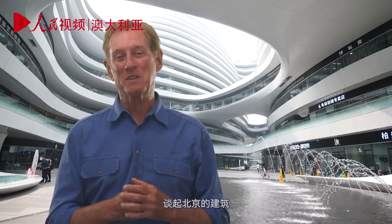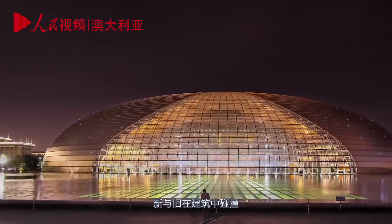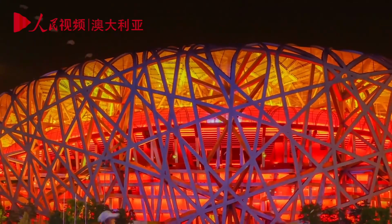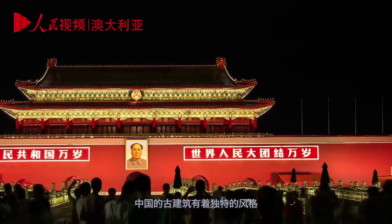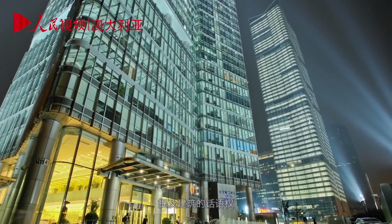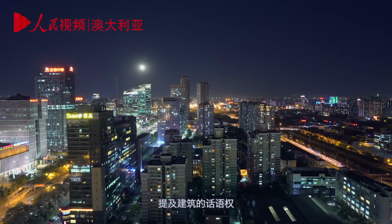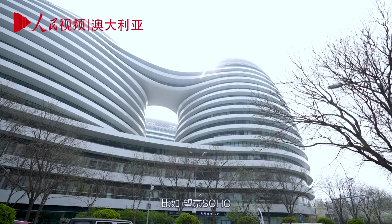So while we're inspecting buildings there in Beijing, let's check out some of the other ultra-modern architecture. A prominent visual area of Chinese culture, old and new, is its architecture. While China of old has a distinctive style that's taken shape over many centuries, its modern buildings are bold in design, speaking volumes for an architectural and building fraternity that clearly wants to make a statement, like Soho here.